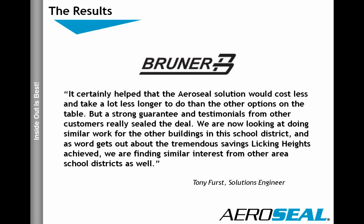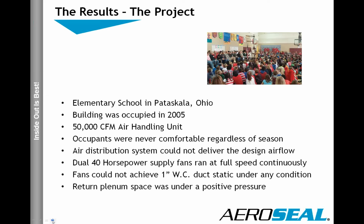The project was an elementary school here in Columbus, and we looked at a lot of different options to correct this problem. We were brought in actually by the school district's third-party commissioning agent, because they had such a severe problem. They had tried a number of different things to correct the problem, and they couldn't get there. The building was occupied in 2005. They had a single air handling unit that served the entire building, a 50,000 CFM air handling unit, and we actually performed this work last year at this time.